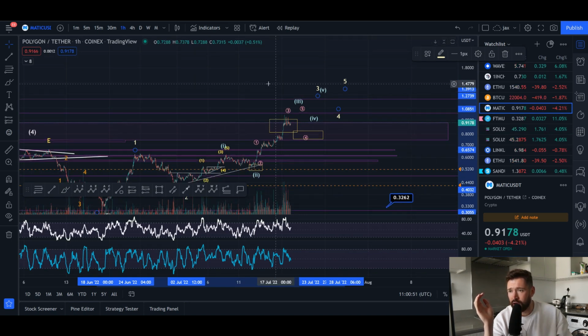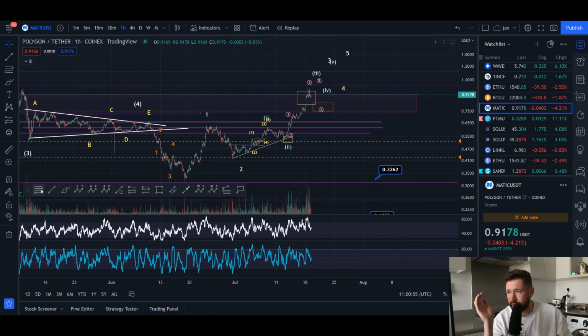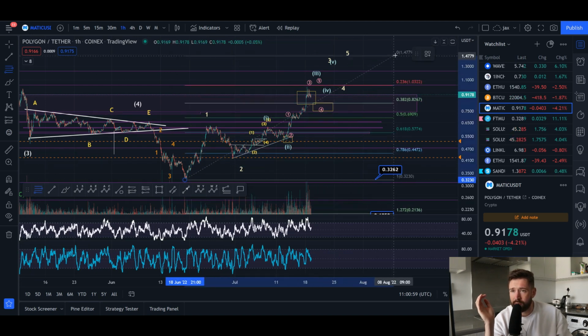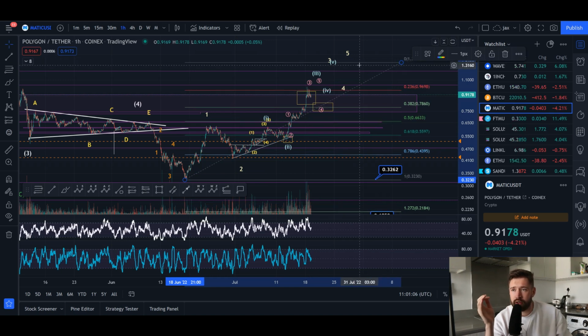All right, guys, this is the larger wave count. So here's your wave 1. So what you would do is take your Fib retracement from the bottom of wave 1 to the top of the wave 5. So we're going to go to $1.35. Let's say this is all hypothetical. This is where your wave 5 ends.